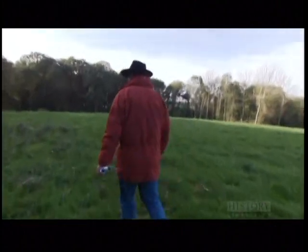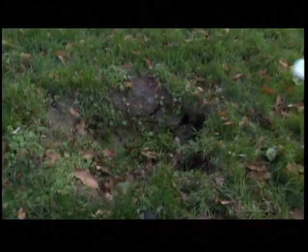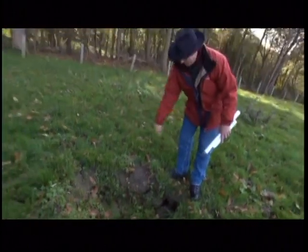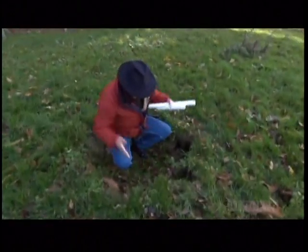Even today, the scars of collapsed tunnels can be seen on the surface of Flanders fields. Here's a good example of a recent collapse. You can see, because there's no vegetation grown around the hole, it's a fairly recent one. And if we were to hire a machine here and just dig straight down here, we go straight into the Canadian tunnels, which were dug in 1916.